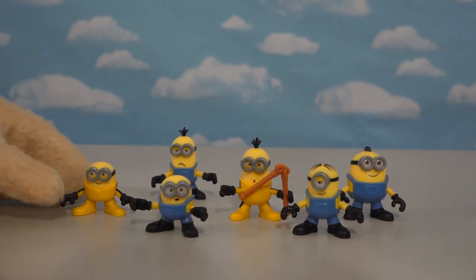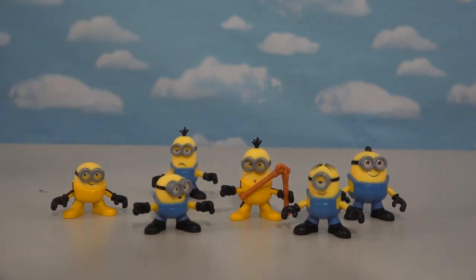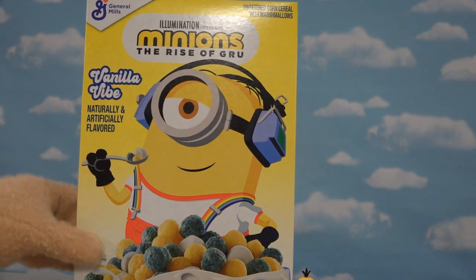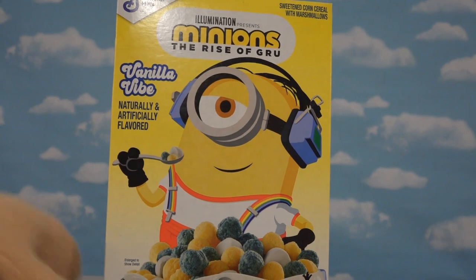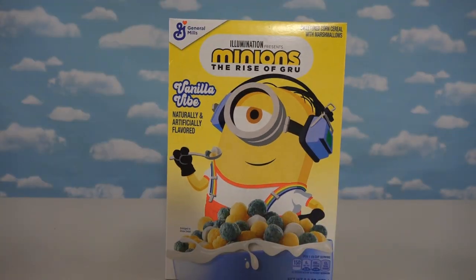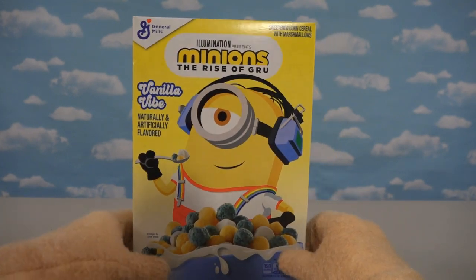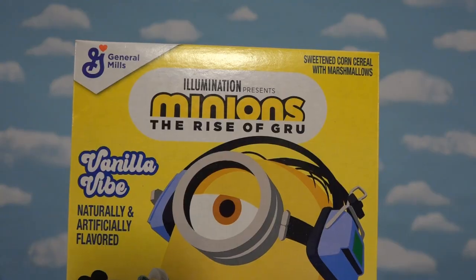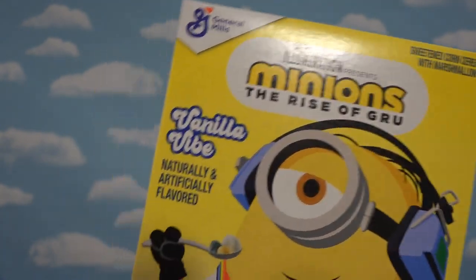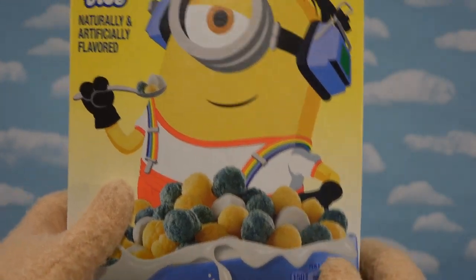All right, kids, so in the last couple of episodes, we've been reviewing all things Minions, especially those really cool Imaginext toys. So today we've got the really cool Minion cereal that we found in the store recently, and this thing looks great. And I, for one, can't wait to make this cereal part of my balanced breakfast. Just look at this box. Up here we have the cool logo of Minions: Rise of Gru, and it's called Vanilla Vibe. So I guess these things taste like vanilla.